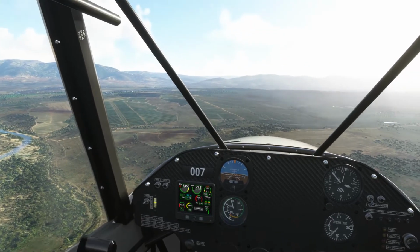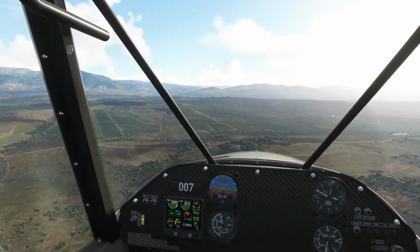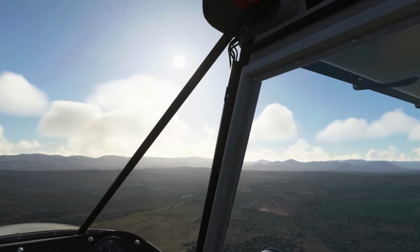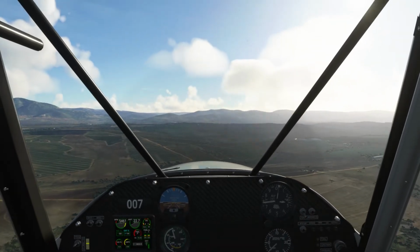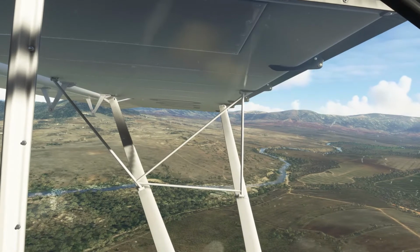Probably going a tad fast, showing 92 knots here, and that's about maximum speed I think, so let's just pull it back a bit and enjoy the view.